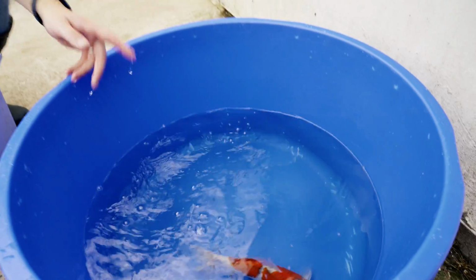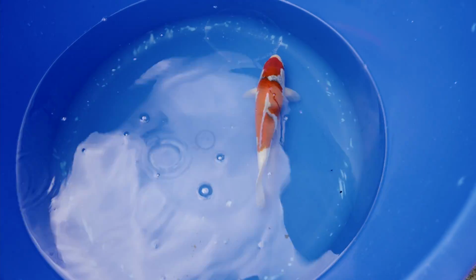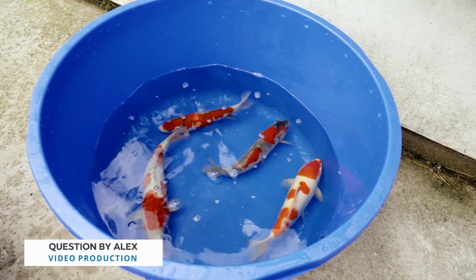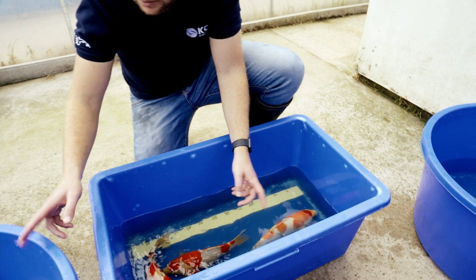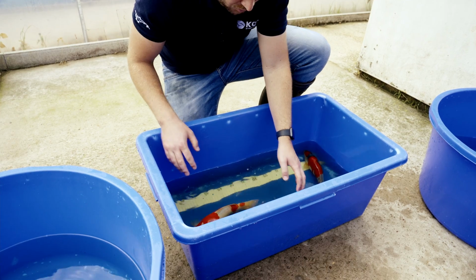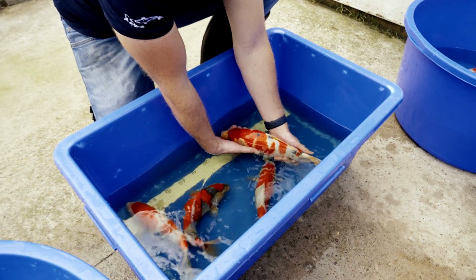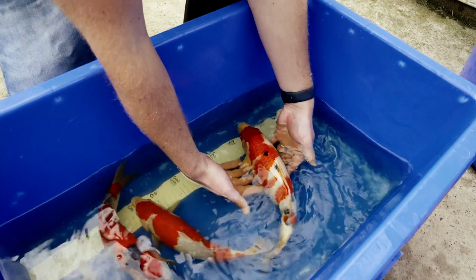So this bowl on the left is the fish that are going to be released for sale quite soon. So what decisions are you making to decide which bucket they go in? This side we've got the fish that will be released for sale, and these are released for sale at a later date. There's just going to be a little bit more time spent raising them a little bit further. So is it mostly a size thing then? No, we're looking at body shape, skin quality, pattern, and its future potential.